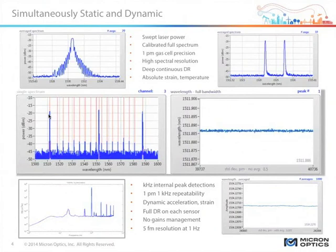Let's see. Another question is, the insight here is right on the money. 16 channels of full spectrum is a lot of data. How do you deliver that at a kilohertz? And across TCP/IP. So I think a little clarification is needed there. Sure.